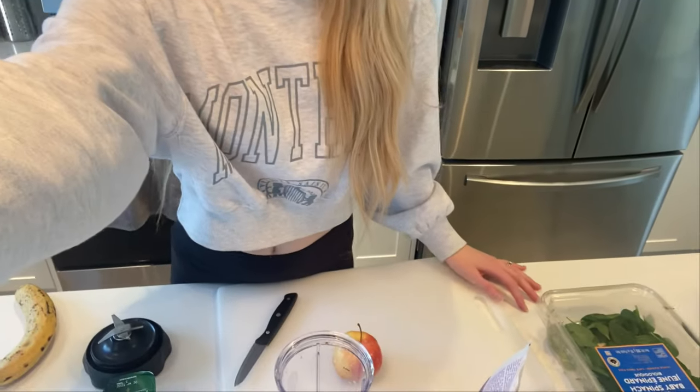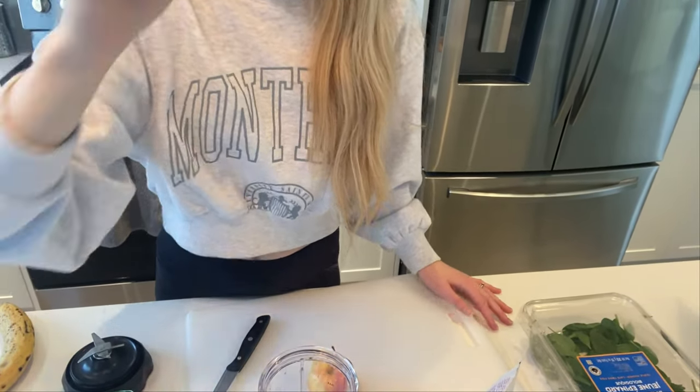So I'm back in my kitchen now and I am pretty hungry. I'm going to make a smoothie. That's usually what I have on a daily basis, just like a smoothie or cereal, just something basic like that. So I'll point the camera down here and show you what I put in it.